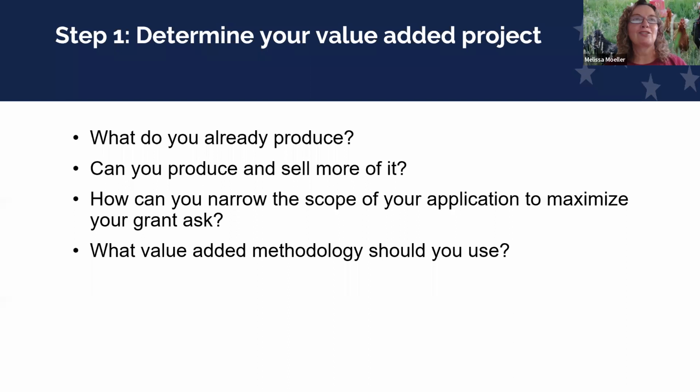Okay. So hopefully you've all been thinking about what you want your product to be, what value-added product you want to do if you're a farmer. I hope you understand that every single one of you is probably eligible in some way. There are very few farmers who are producing in Washington who would not be eligible for this application. So the first step, you want to determine what your value-added project is. What do you already produce?